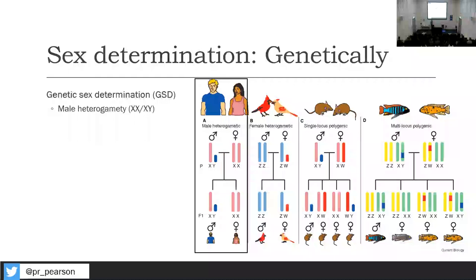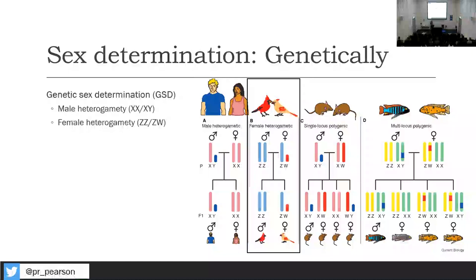There are other ways too. Birds are a little bit different. We have female heterogamety in birds and many reptiles. That is ZZ males and ZW females.